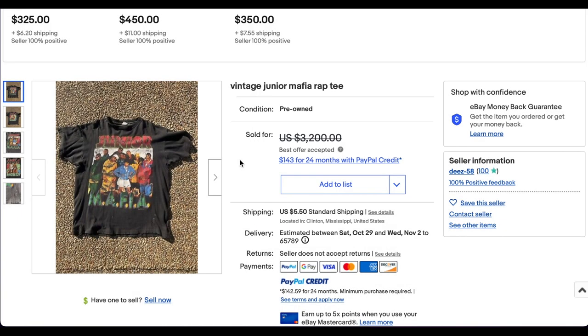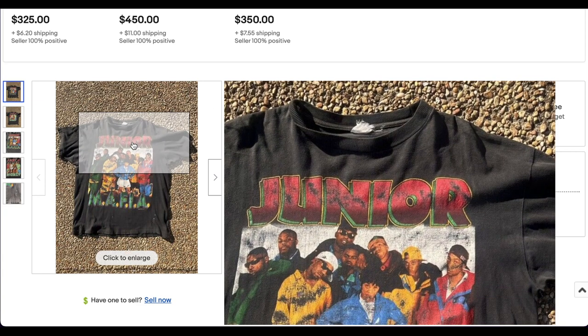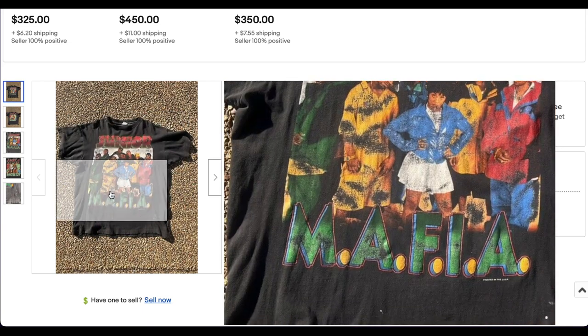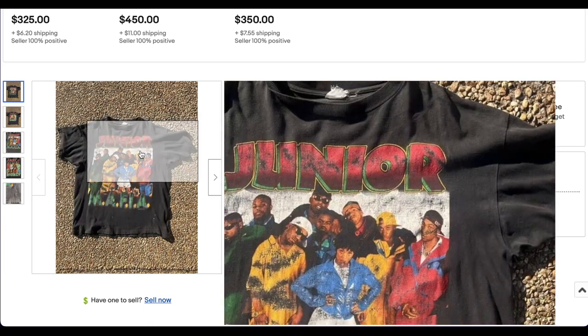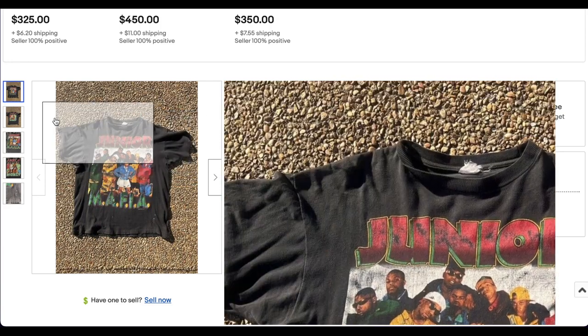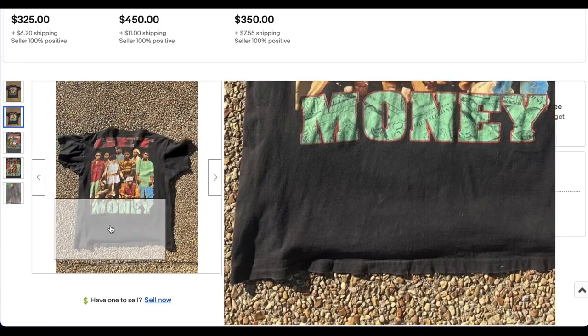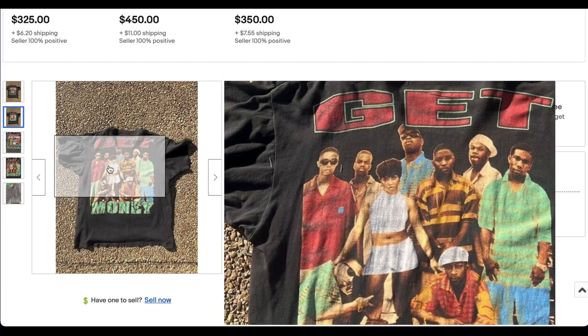All right, next up we have this vintage Junior Mafia rap tee. It always gets me that some of these t-shirts, or any items, go for a lot with such basic titles. But the item itself carries the value, so that's what they're going with here. This super cool Junior Mafia t-shirt. We haven't seen Junior Mafia on this list, so welcome Junior Mafia to the top 10 Heat Check list.